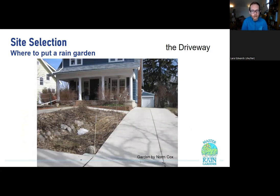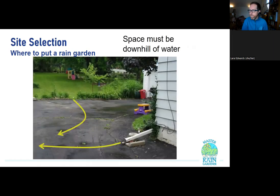Here's a garden by Norm Cox, and you can see at the bottom a trench drain that got installed, a great way to capture that water before it leaves your property and it goes into a rain garden next to that trench drain.